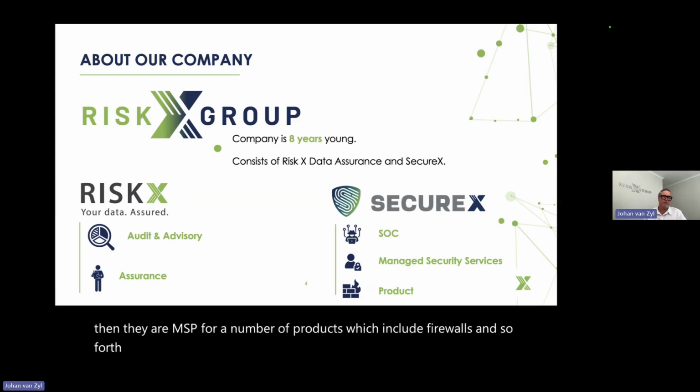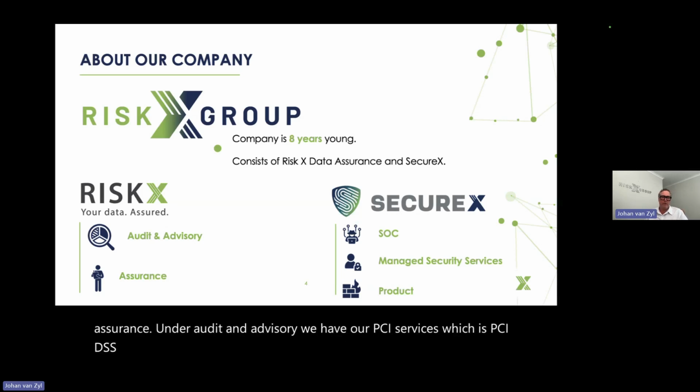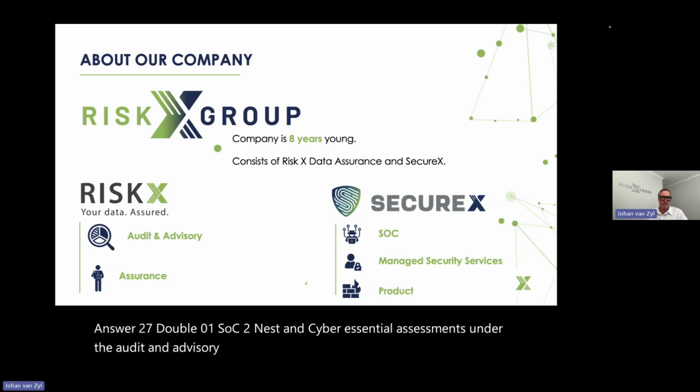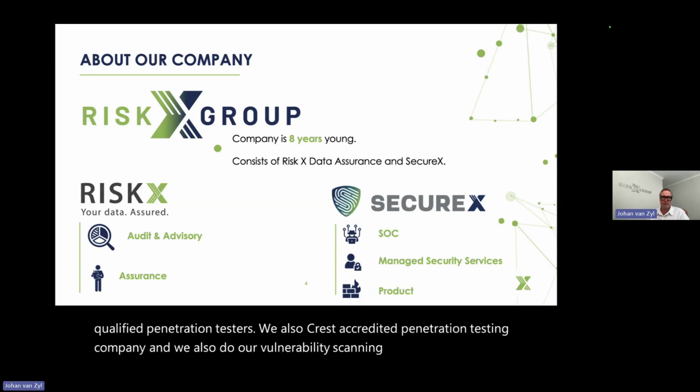At RiskX, we've got two verticals. We've got audit and advisory and assurance. Under audit and advisory, we have our PCI services, which is PCI DSS, PCI P2PE, and we also have payment forensics running under that. We also do ISO 27001, SOC 2, NIST, and cyber essentials assessments under the audit and advisory leg. Under assurance, we have a team of highly qualified penetration testers. We're also an accredited penetration testing company, and we also do our vulnerability scanning from the assurance leg.